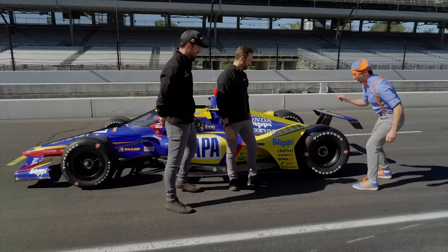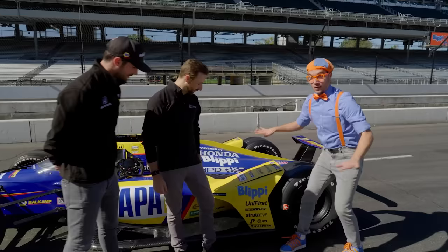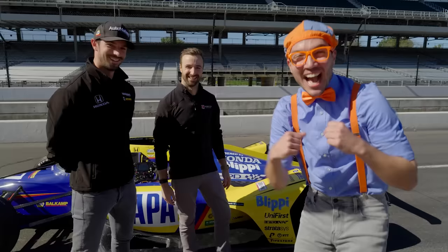Is this your race car? Sure is. Whoa, it looks so fast and really cool. And hey, do you notice something? You have my name on it. I sure do, man, just for you. Aw, thanks. Hey, will you spell my name with me? Can we do it? Yeah. All right. Let's do it. Okay, here we go. B-L-I-P-P-I. Blippi. Good job.